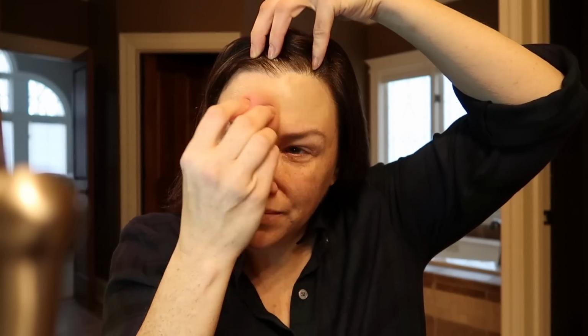I need a trim. I've got to see just what the heck I'm gonna do with it. I'm going to plan to keep the length pretty much, but I think I might change up the cut. I might go in some more layers or something, not sure. I will discuss that with Allie, my lovely, lovely hair guru. So we'll do that then.